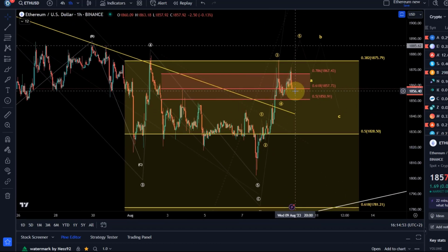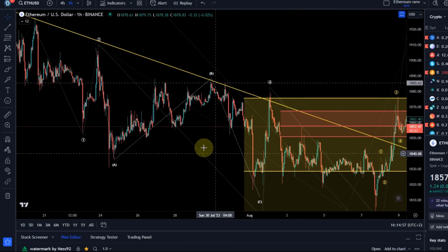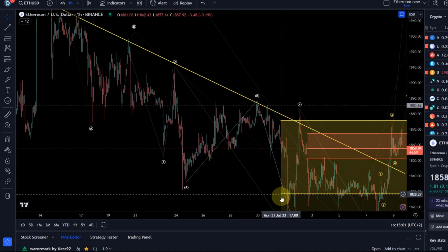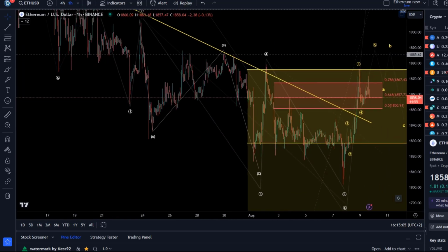And you know that my cautious approach has saved a lot of people, hopefully, from making bad decisions, because so far all of these rallies, they have been corrective and we've never seen the 5-wave move to the upside.